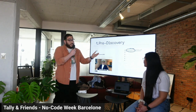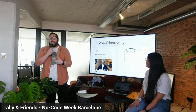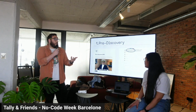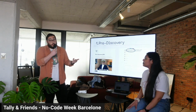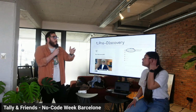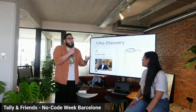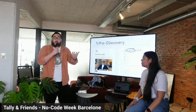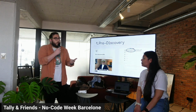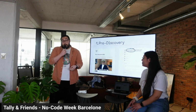So that's why we created the pre-discovery form that allows us to filter our clients and see if we want to work with them, and also if we can provide good services or not. Depending on the answers that they give us, we show them different paths with conditional logic, and this allows us to recommend, for example, a course or even a consultancy or maybe a one-on-one session because they are a small team. We do all that with the pre-discovery form, and that saves us a lot of time every day.